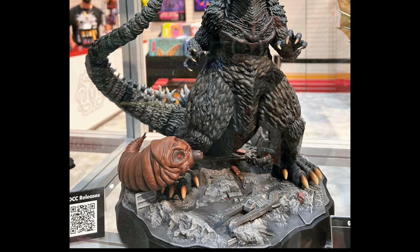There it is. So what's that silver thing down there? Yeah, that's the Mechagodzilla Kiryu from the 2003 version. That's the gun armor on his arm.